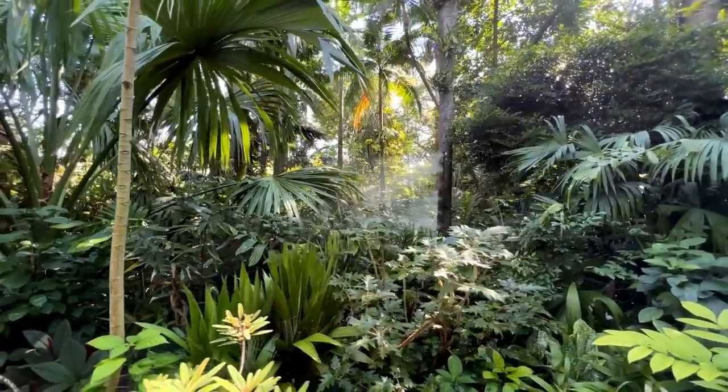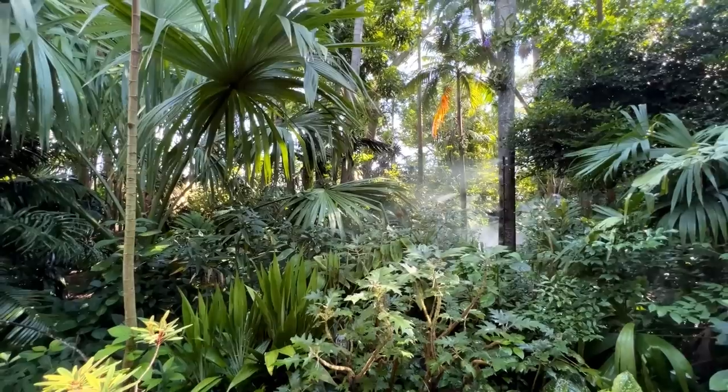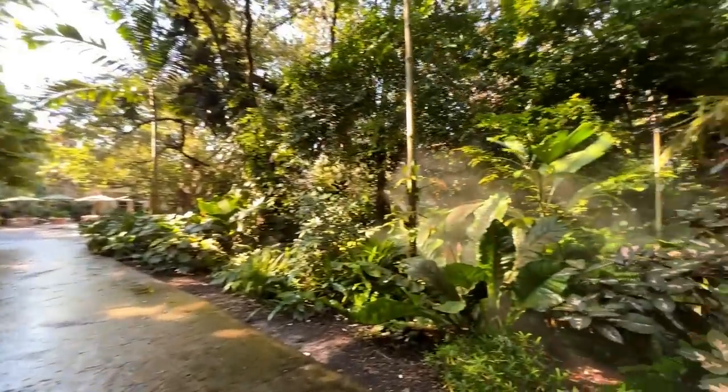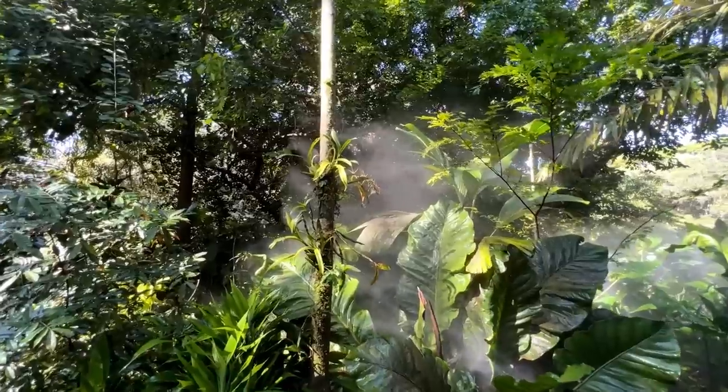That's pretty cool. I have misters running up trees, keeping it even more humid. Just what we need. Like, it's not already 150% humidity and 100 degrees. Actually feels pretty good up in the shade, though.